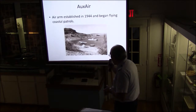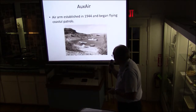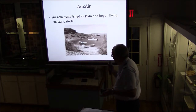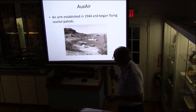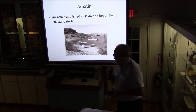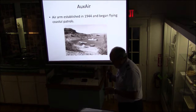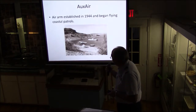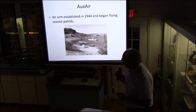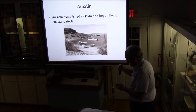About this time, and I get a kick out of this photograph because it's not from the war, but about this time, in 1944, the air side of the auxiliary was established. And these guys, again, their own airplanes, meeting Coast Guard standards, flying patrols along the coast. And we've always had this in any service, I think, certainly the Navy is the same, this back and forth between the surface guys and the air guys. And I smile at this photograph because the surface guys frequently think that that's what the air guys are doing, is land their amphibian airplane on a beach and lay around. But that's not what they do.